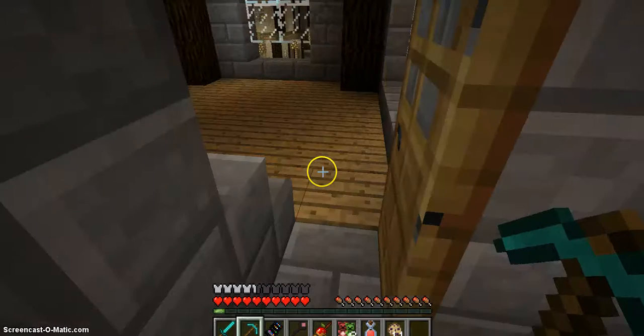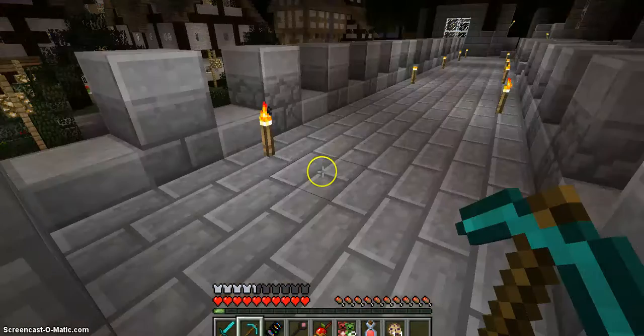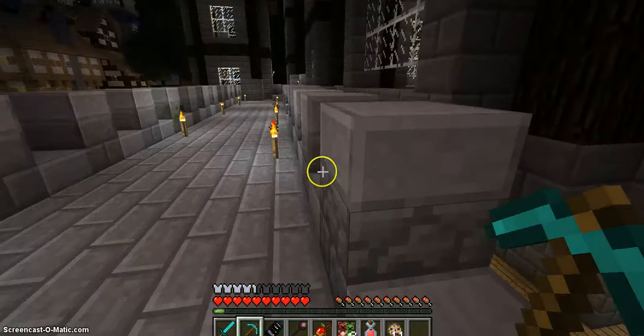And then in here, these are the guards' rooms, which we're really not allowed in, except for the guards and the king and queen. Sorry, I need to shut my door real quick.